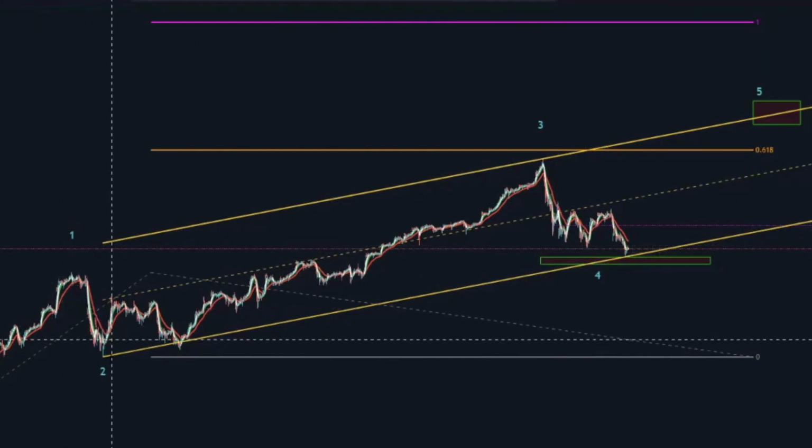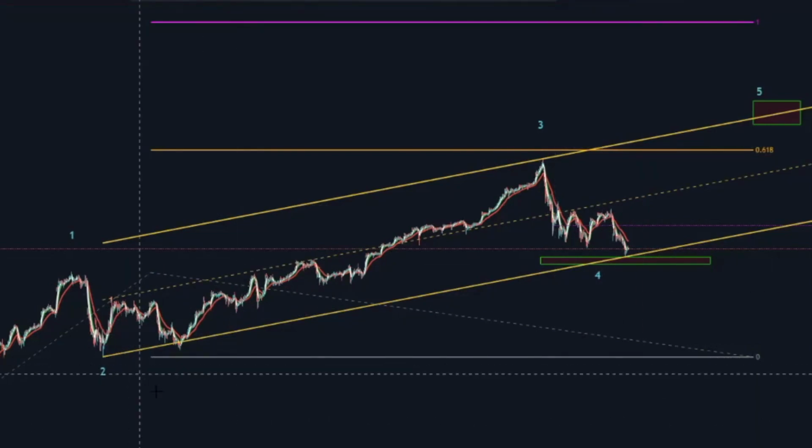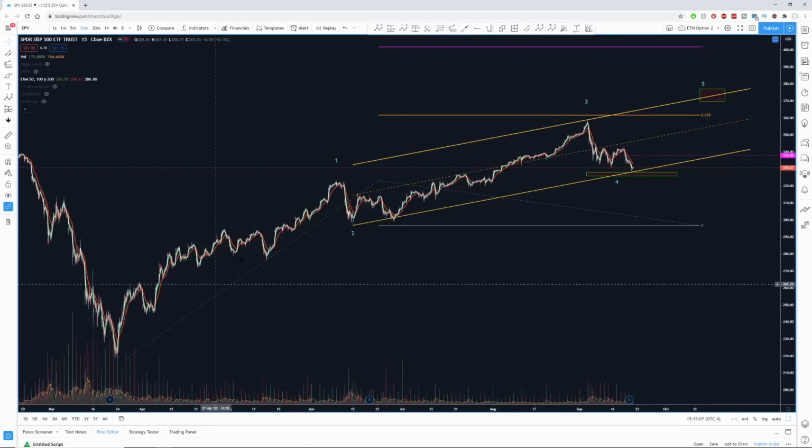We could call this a 1-2 and then putting in a 1-2 once again. However, that's a little bit too optimistic, thinking the market's going to skyrocket next. And I like the time ratio of this 1 relative to this 3. This time symmetry looks pretty good here in that they're about the same length in time.